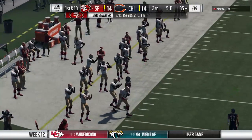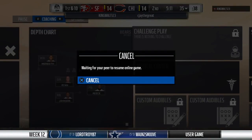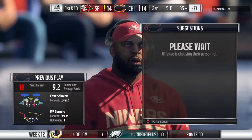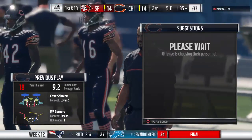So that didn't bother you too much last time? No. Because it's exactly what you're supposed to do. You can't have good field position, not try to take advantage of it. Sometimes the defense makes a good play, too.